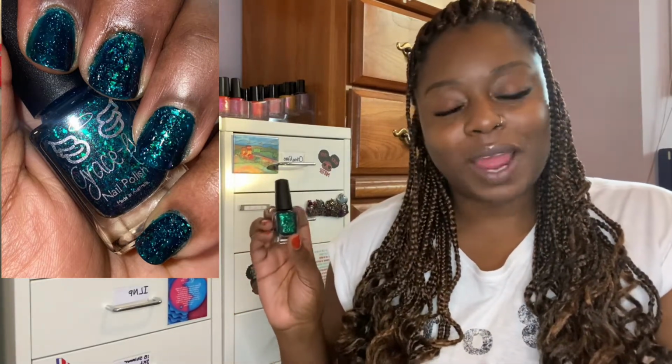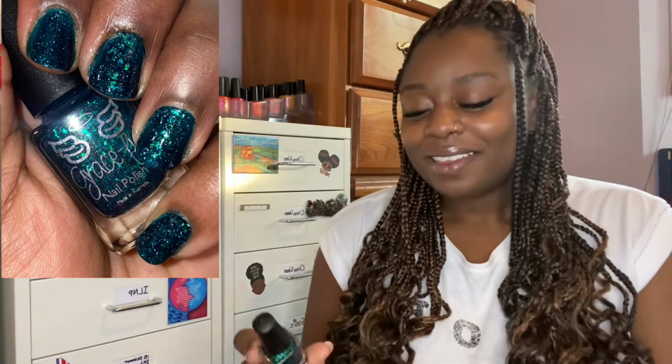It was really vibrant for being so dark, and I didn't get a chance to try this matte because I just loved how glossy it looked. This was just outstanding. Another mermaid polish to add to my collection. This is my first Graceful nail polish, and I was very impressed.